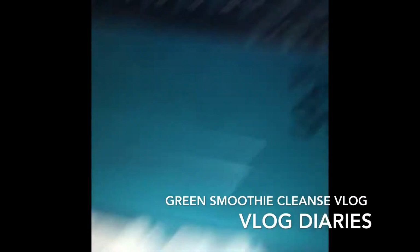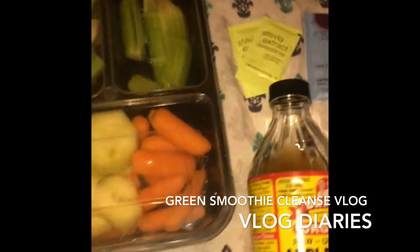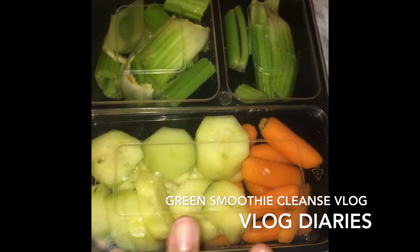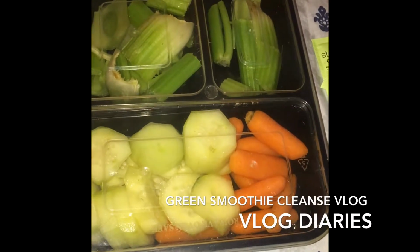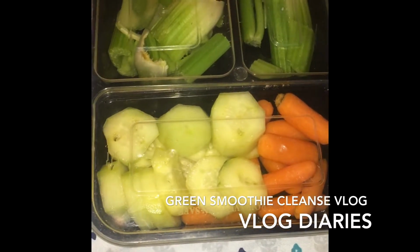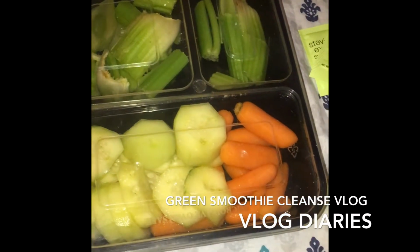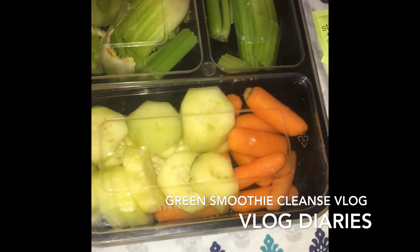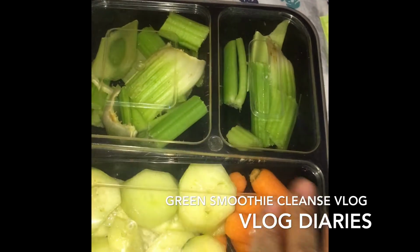It is actually 6:45. My computer's dusty, but I'm not. So basically my breakfast, I already made all my smoothies up, so they're in the fridge right now. I'm not eating breakfast right now, I'm just snacking because I'm slightly a little hungry. I actually just had my ACV water, cayenne pepper, and lemon juice a while ago, so I got a little bit of energy. This is what I'm snacking on.